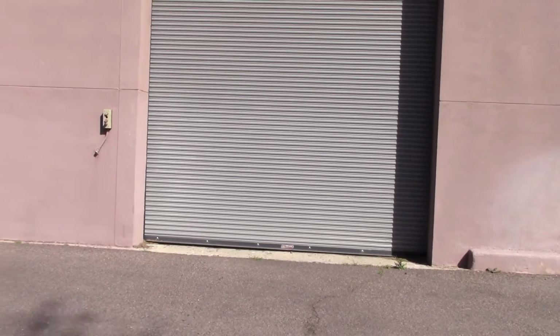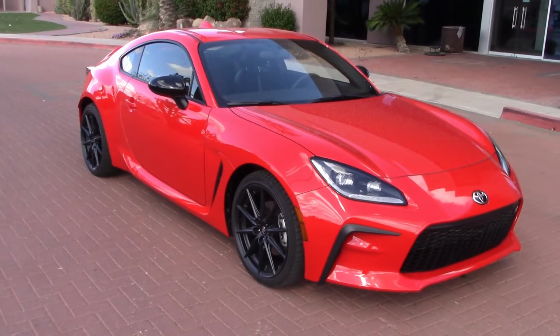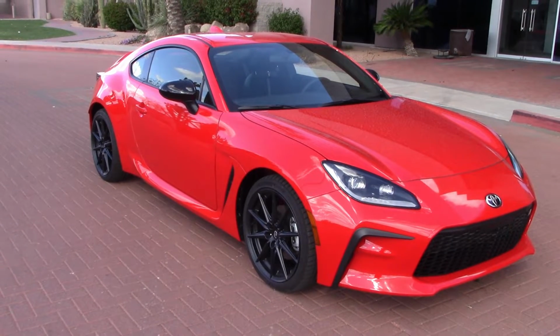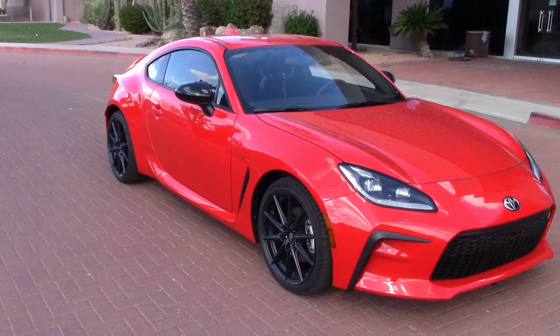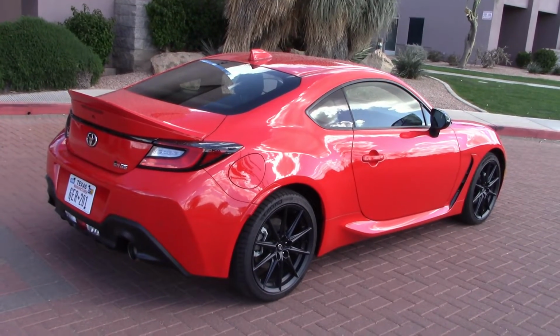Storage and test facility. Let's see what we're rolling out for this video. Well, looks like we got ourselves the all-new redesigned Toyota 86. Although to me it looks an awful lot like the older model, but oh well. Beauty's in the eye of the beholder, I suppose. It does look pretty nice, especially with this bright red paint.